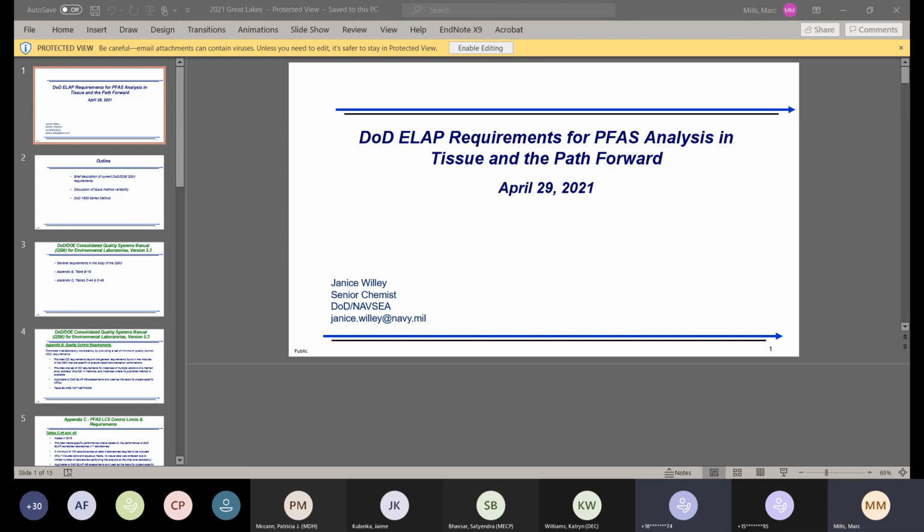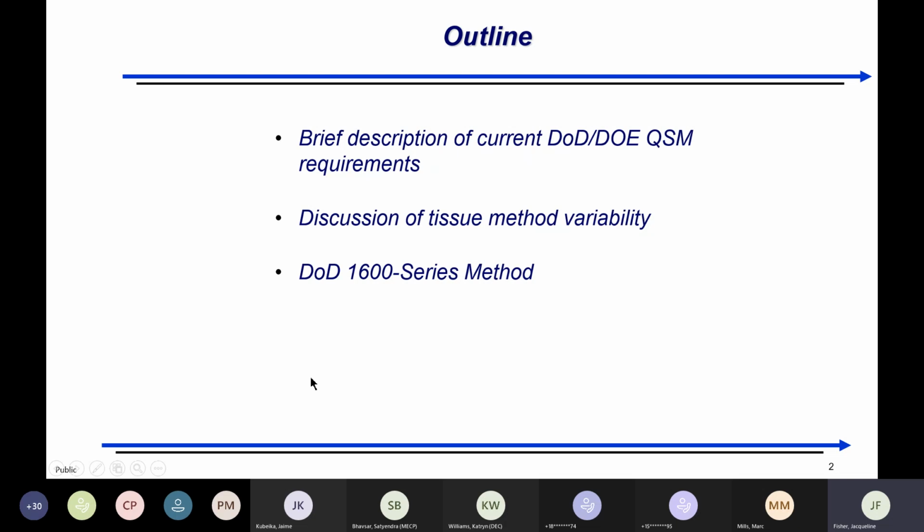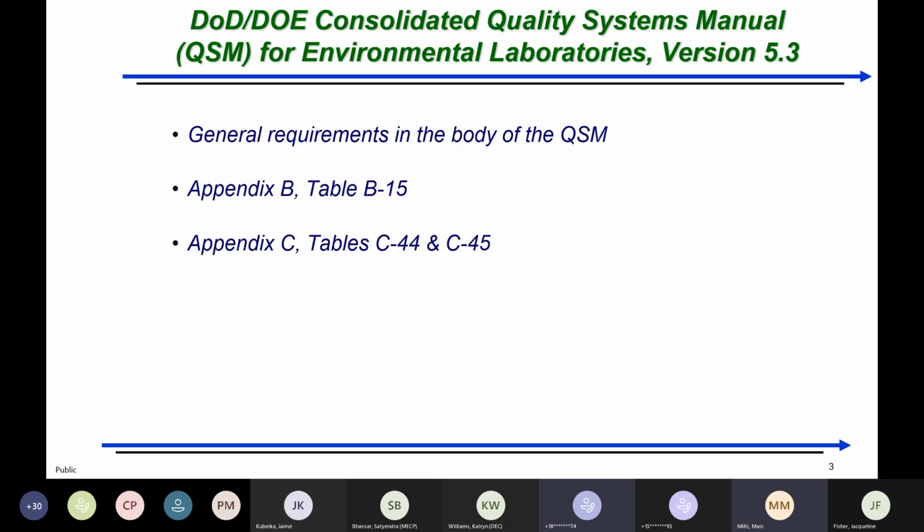I don't think it's advancing. I can advance here. Can you go to slide 3 for me? It is. Are you seeing it? It's not advancing. I'm seeing DoD DOE consolidated QSM. Nobody else is. It's also in the slide showing view, not the presentation mode. Okay, 1 second. I will try stopping and resharing it. It might work. And by the way, this is Jackie Fisher. I joined late. I saw Olive Cat's presentation though, so thank you. Great. Are you seeing slide 2? Yep. I see slide 2 now, so we can go to slide 3. Okay, perfect.